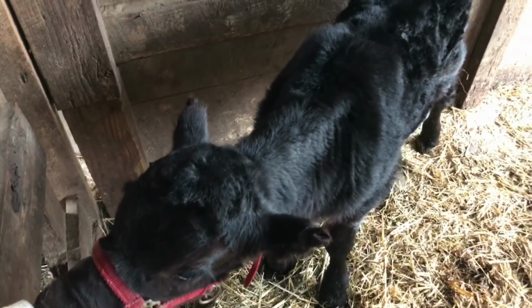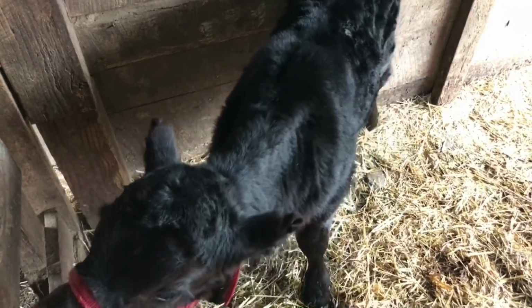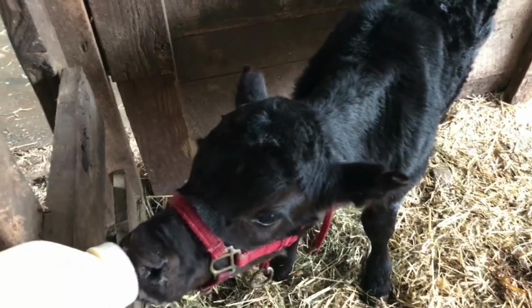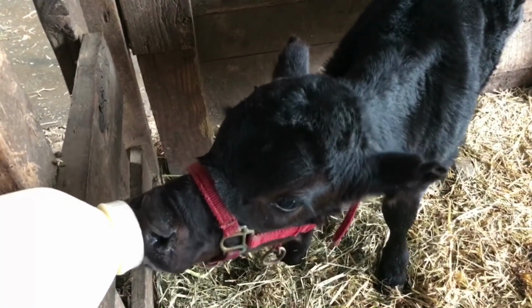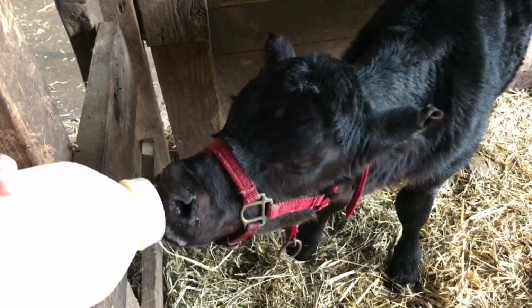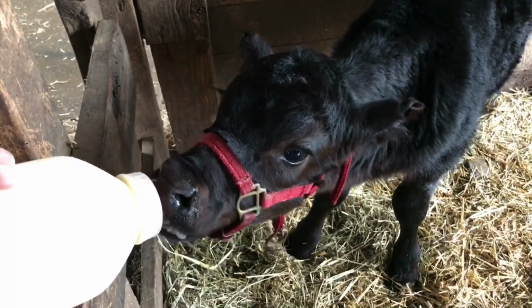Starting to gain weight. Nice looking coat on him. You can see his little short ears. The ends of his ears did freeze, so they will just kind of dry up and fall off of there. But he's still going to have some ear, just not what he would have had.